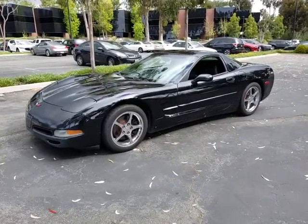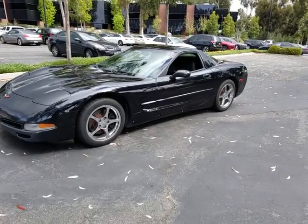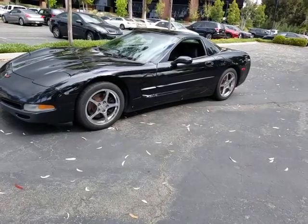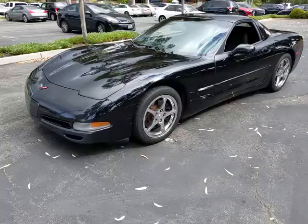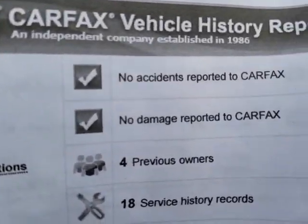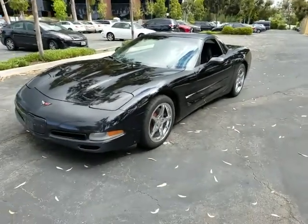I'm an auto dealer here in Southern California, and today I have for you a very nice looking 1998 Corvette. The car has 199,000 original miles. It's got a clear Carfax. I've got the Carfax in my hand. California car, no accidents, no damage, 4 owners it shows.